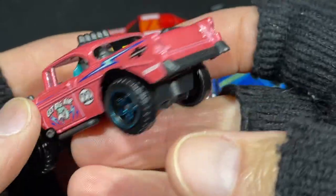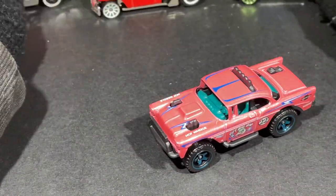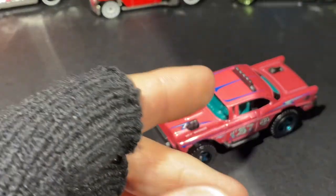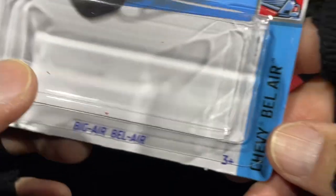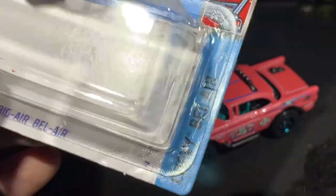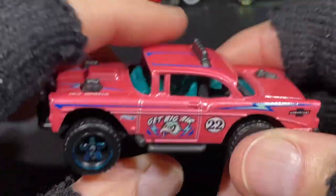57 that's been customized. Nice 57 Chevy. That has been customized. Let's put these back here. Very, very cool. Let me look at the card real quick. Oh, there it is. Chevy Bel Air. Looking for the series. 505 in the Chevy Bel Air series. That is awesome. Loving the Chevy Bel Air.